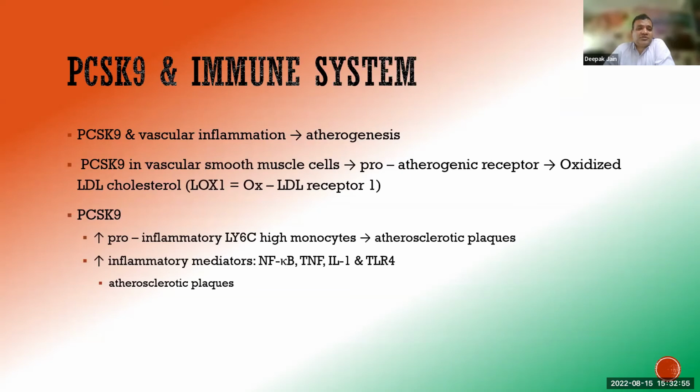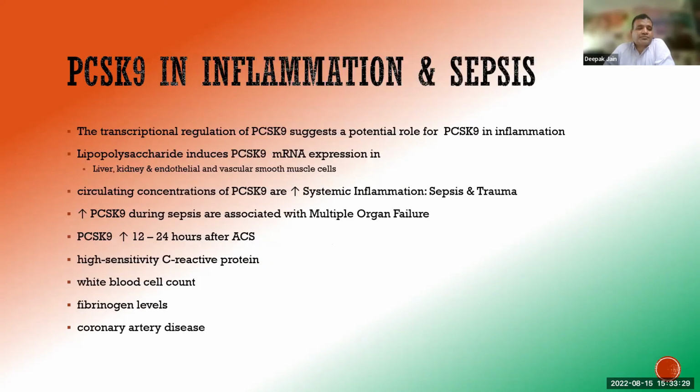As far as the immune system is concerned, PCSK9 causes vascular inflammation and atherogenesis. PCSK9 in vascular smooth muscle cells increases pro-atherogenic receptors and oxidized LDL cholesterol. So an increase in PCSK9 increases pro-inflammatory leukocytes, Ly6C-high monocytes, and atherogenic plaques. So effectively, PCSK9 inhibition should reduce atherosclerotic plaques and inflammation.